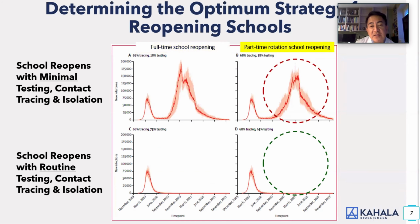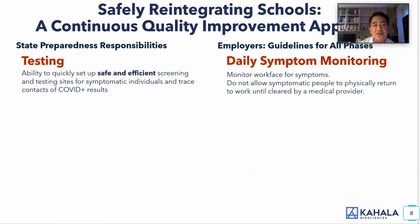Now, these findings are similar. If you see for part-time rotation school reopening, it's only delayed, and we delay the peak rather than seeing it in the December timeframe, in February and March. So these data seem to suggest, again, a computer simulation, that there is benefit in reopening with routine testing, contact tracing, and isolation. Now, the CDC has endorsed testing and daily symptom monitoring.